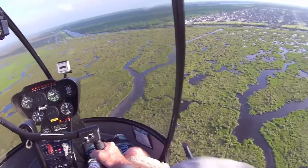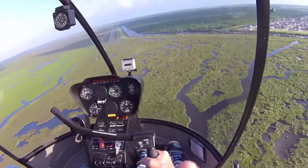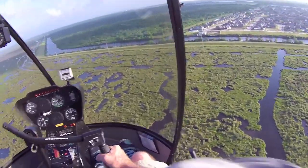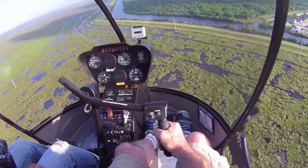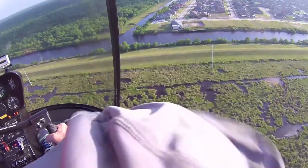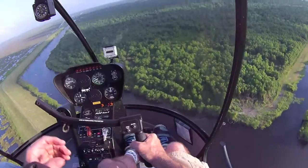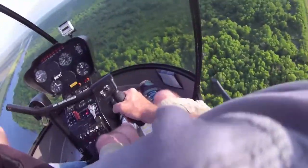The topography and everything just looks so cool. And we're going to fly over English Turn. I know some people that live in there, so I tell them, yeah, I flew over you guys Saturday or Sunday, whatever. Then we're going to head back out over Algiers and head over to the French Quarter.